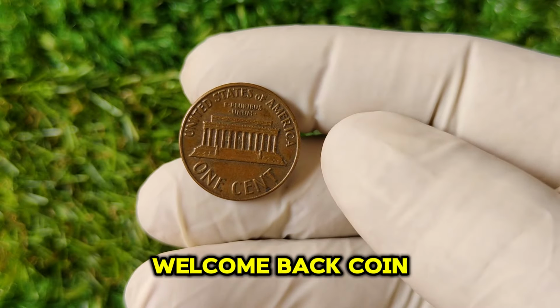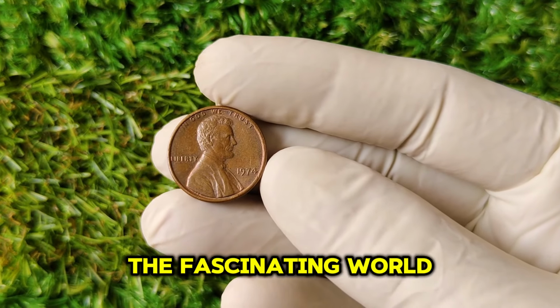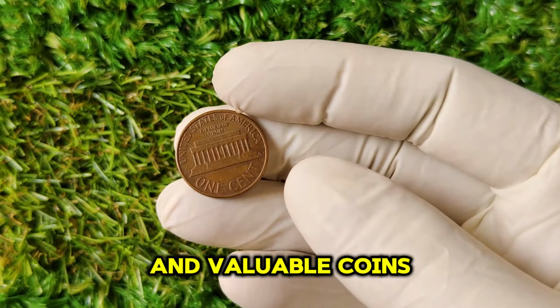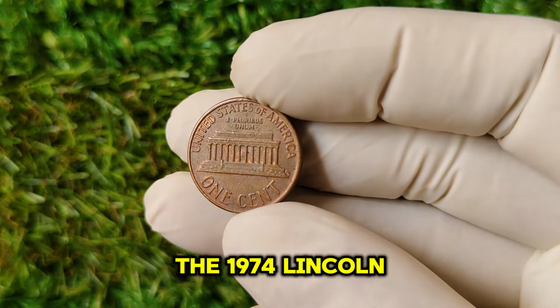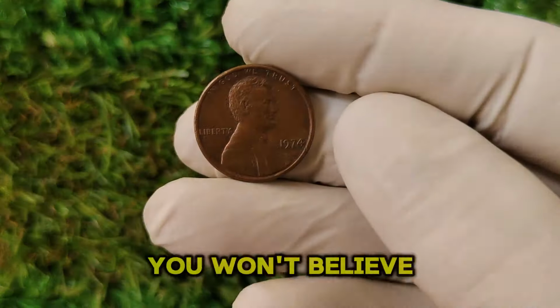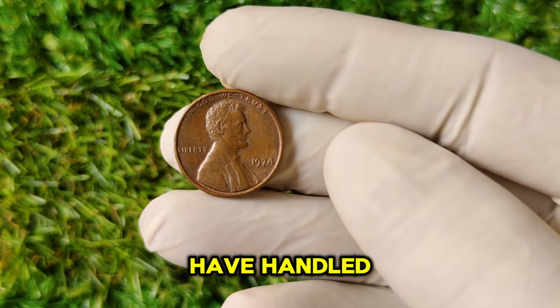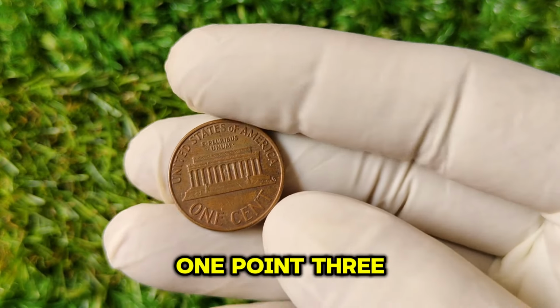Welcome back, coin collectors and treasure hunters. Today, we're diving into the fascinating world of Lincoln cents and exploring one of the most incredible and valuable coins ever to grace the United States Mint, the 1974 Lincoln 1-cent penny coin. You won't believe this, but this humble penny, a coin that millions of people have handled without a second thought, is currently valued at a jaw-dropping $1.3 million.